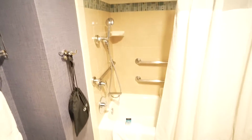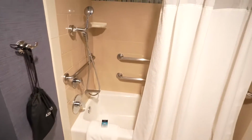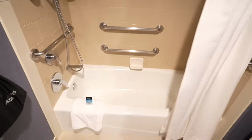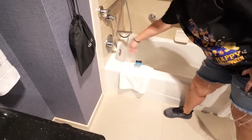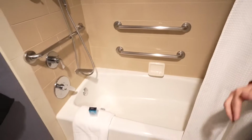Right? That's pretty. Now the only thing I think they could have done better was this is just a regular bathtub. It doesn't seem as elegant as the rest of the room. Yeah. But look at this, it's a Mickey shape. Still cool though, don't get me wrong. But I'm just comparing it with the room, you know what I mean?